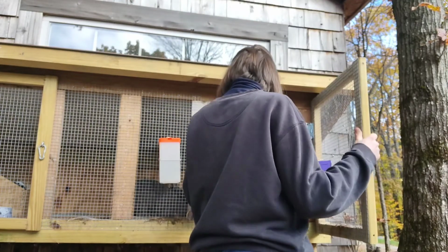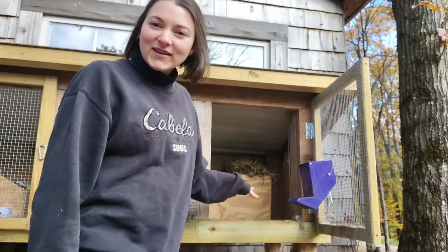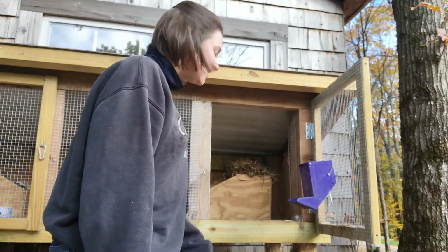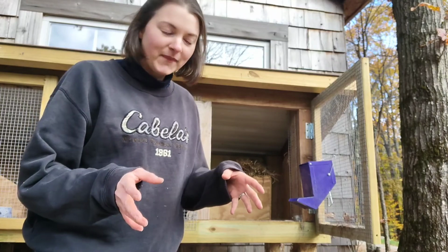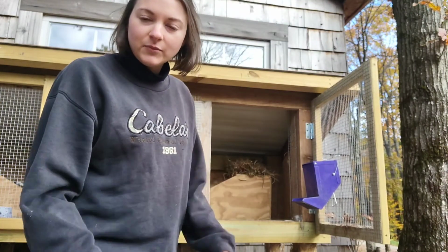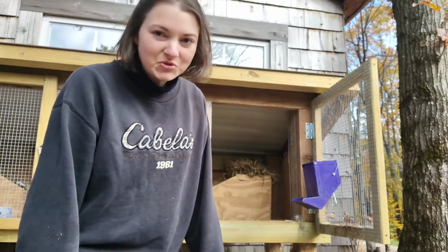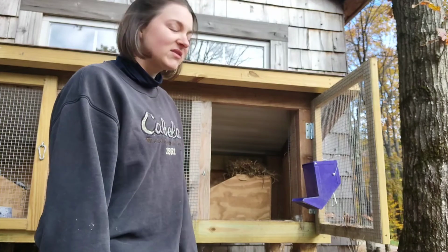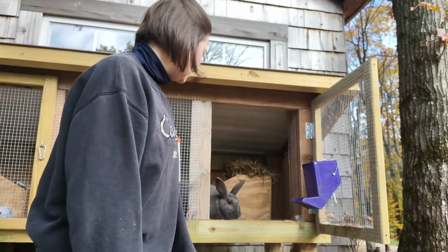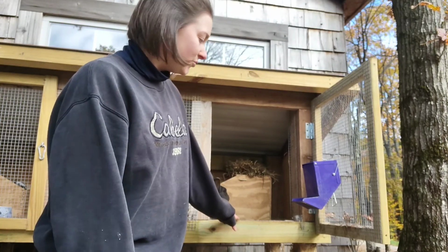Alright, Thumper, here you go. I like to put their hay on top of their box. They sell little wire hay containers, kind of like the food hangers, but I don't feel the need to purchase one of those yet. They have their box in there most of the time, so I just put it right on top and let her make her box and do what she wants with it.